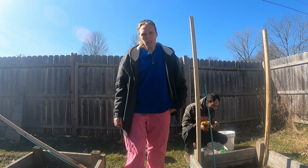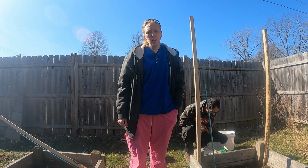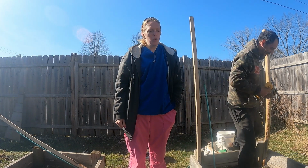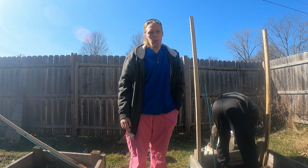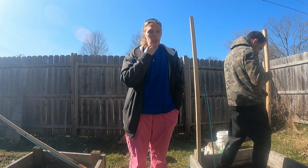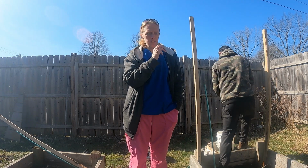Welcome to Nature's Wild Playground, and today we are going to be working on building a trellis that cost us nothing. We grabbed the wood from Macintosh, which throws out their scrap lumber, and anyone can pick it up. If you have Macintosh in your area, it's definitely a good idea to check out.